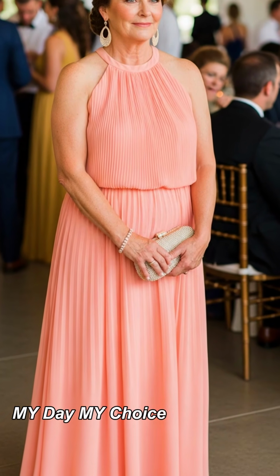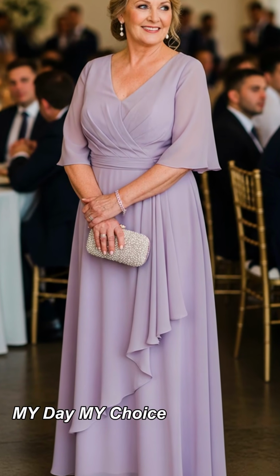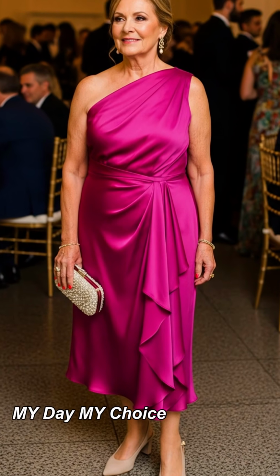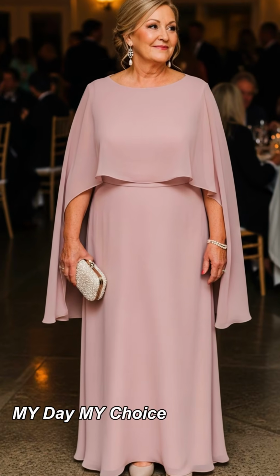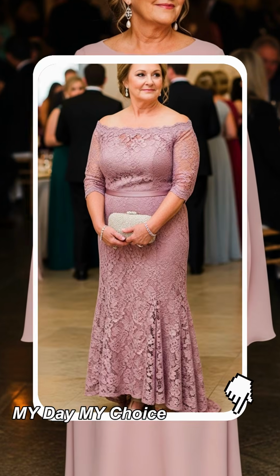Dusty rose has enough pink pigment to read as its own color. Muted mauve carries a grey-purple base that separates it clearly from champagne. A structured mauve crepe gown for a ballroom reception or a lace overlay dusty rose for a garden wedding both solve this problem completely and photograph beautifully.